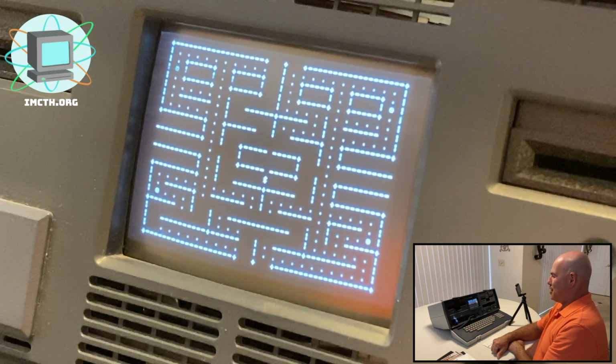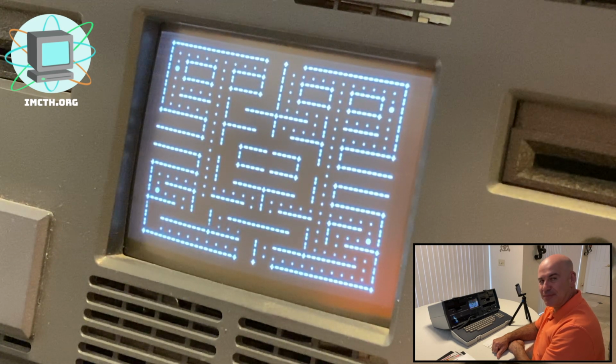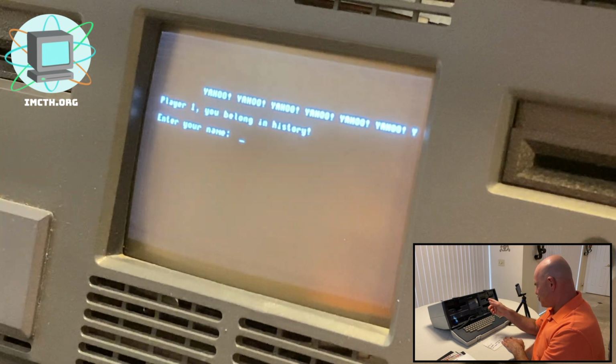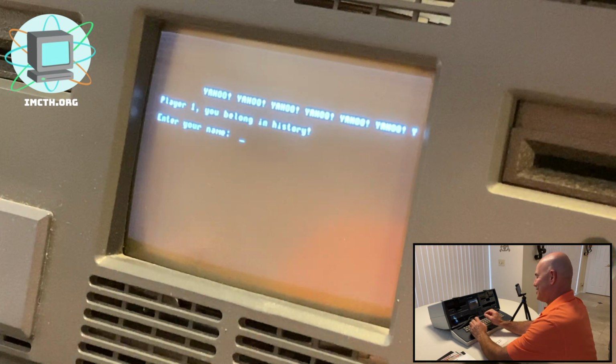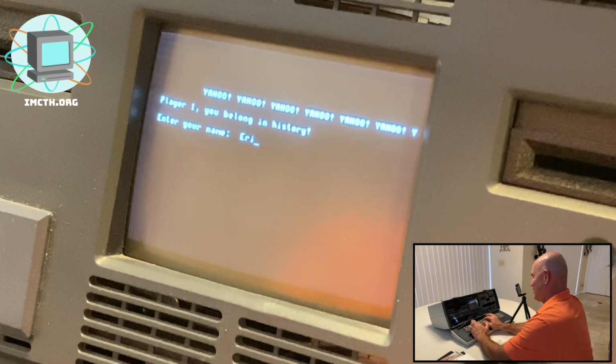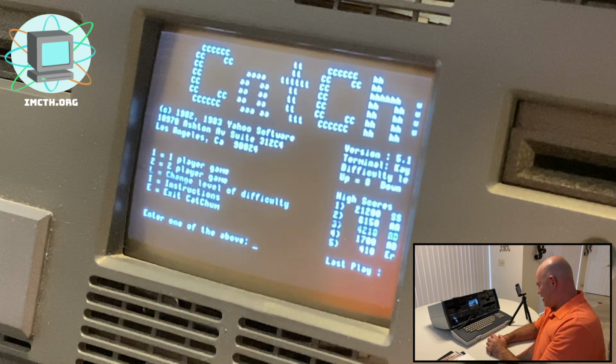So this is a basic Pac-Man for the machine, obviously written when Pac-Man was very popular, but this is using all ASCII. So for the Osborne, it says I have the highest score, simply because no one's played with this, so I'm going to put my name down here. Even though the score was horrible, it's actually writing it to the disk. And it shows I have the highest score right now.